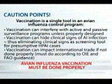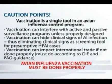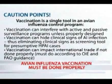But there are some cautionary points we must discuss and understand. Vaccination is only a single tool in an avian influenza control program for very specific reasons. One is that the vaccination process itself, the usage of a vaccine, can interfere with both the active and passive surveillance programs unless that vaccination and surveillance program are co-developed and properly designed and implemented.